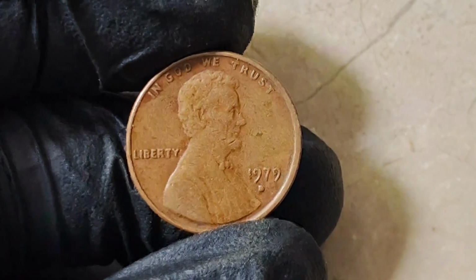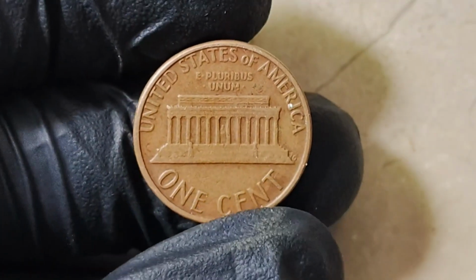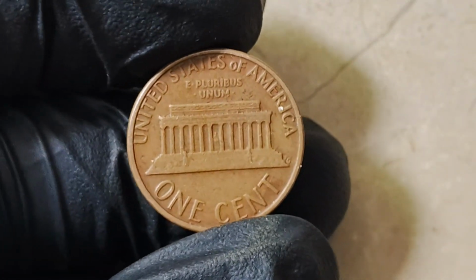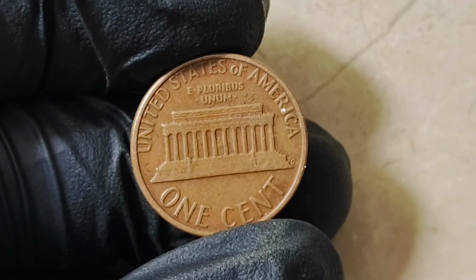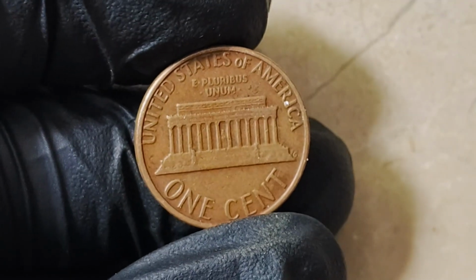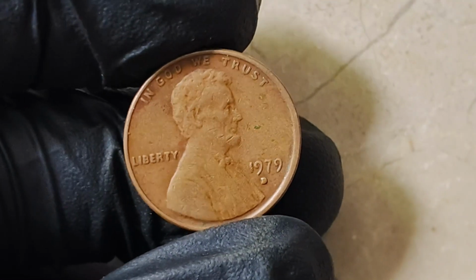Most had minor errors. Some were altered. Only a small handful carried the same haunting detail, the ghost Lincoln look, and just one was certified by PCGS as a die deterioration error, with a dramatic floating bust. Estimated value, $600,000 to $850,000, depending on market demand. But here's the part nobody talks about: there could still be more out there.